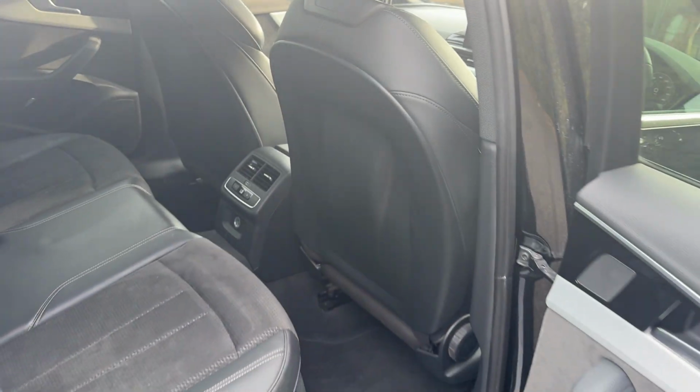As we go into the back of the vehicle, we can see that all of our seats have a black leather trim.